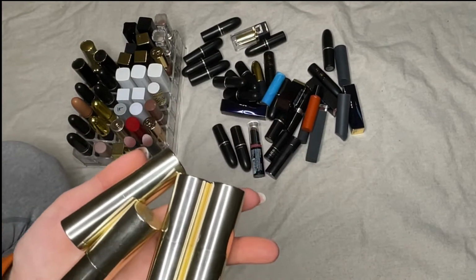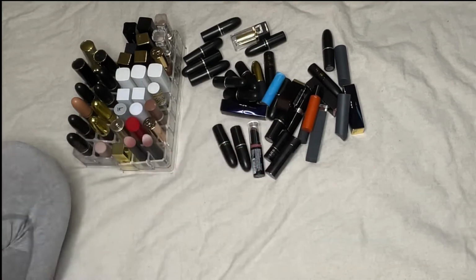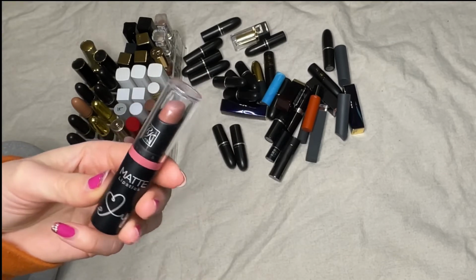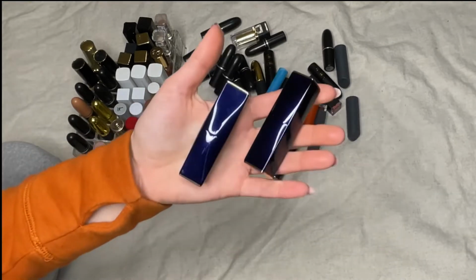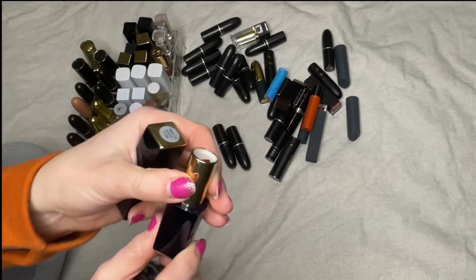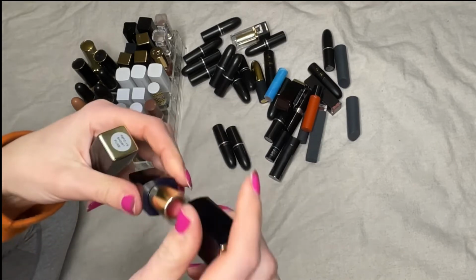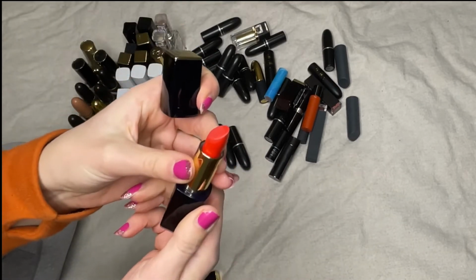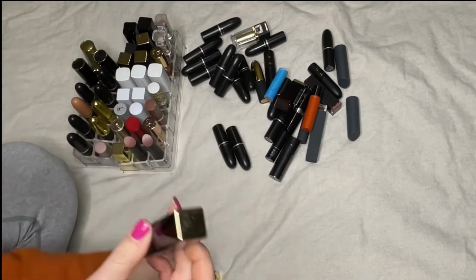Becca is no longer in existence, so I'm not gonna be keeping these. Ruby Kiss matte lipstick. I've had this for years, gonna pass on that one. We have a couple of Estee Lauder lipsticks that just aren't shades I reach for. It's a deep blood red shade. This one is called Fame Seeker. And then we have Short Fuse, which is an orange. Again, I just don't reach for them, so I'm gonna pass on these.